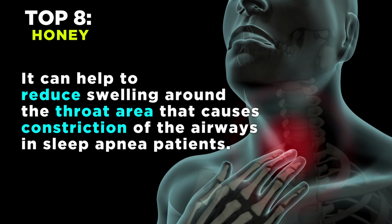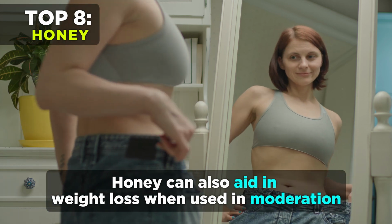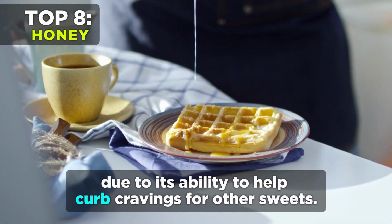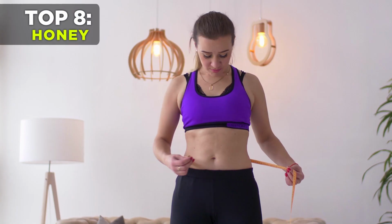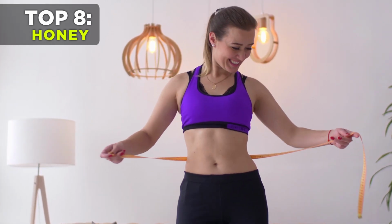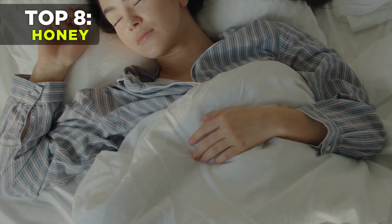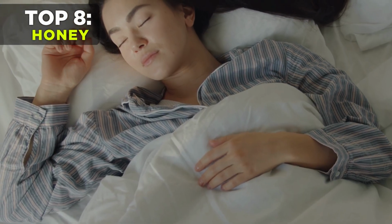sleep apnea patients. Moreover, honey can also aid in weight loss when used in moderation, due to its ability to help curb cravings for other sweets. And as we already discussed, maintaining a healthy weight is essential in managing sleep apnea. But the benefits of honey don't stop there. Honey has been used as a sleep aid for centuries.